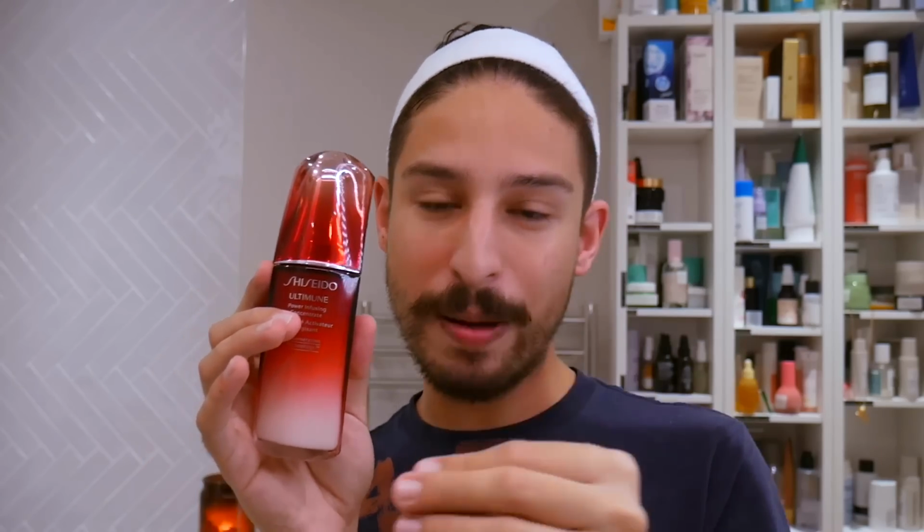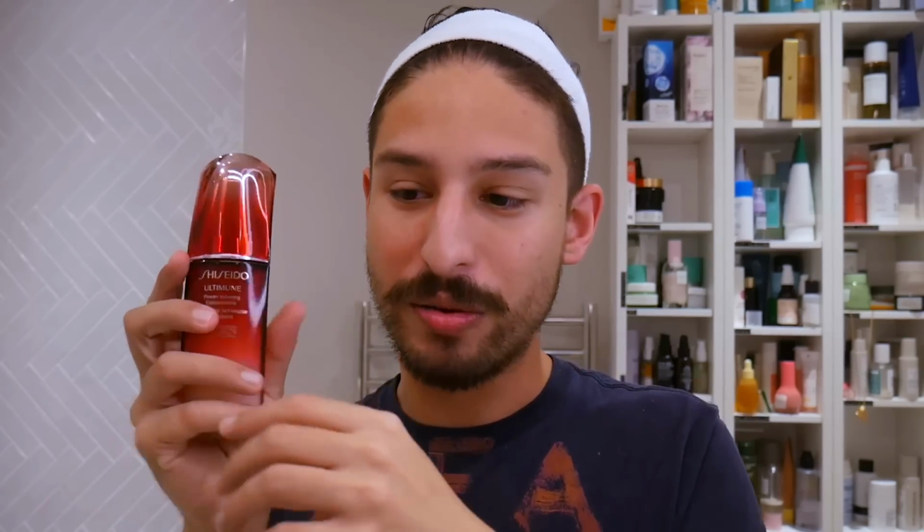This is really going to help all the products in your routine to work a little bit better, the same way that essences are advertised to do. It keeps your skin nice, juicy, plump, supple, and allows other products to penetrate more effectively. So you're really getting the best out of other products in your routine.